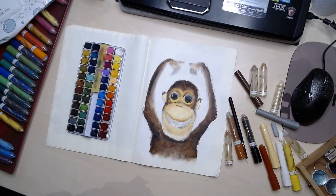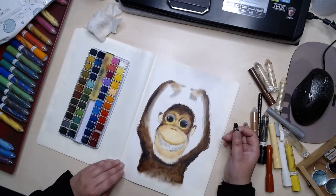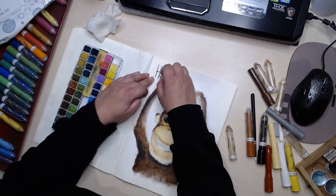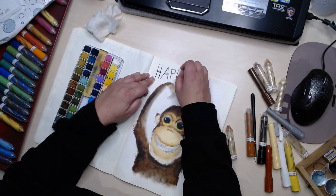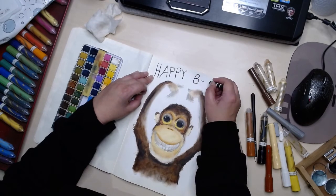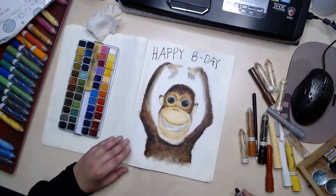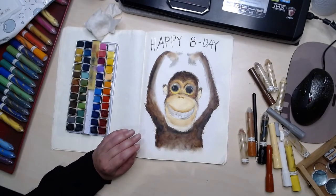This page will forever remind me of Janet. So now I want to write happy birthday Janet M. Young and then the date down here. I think I'm going to use a black Neocolor. And then I'm going to write Janet, maybe with a different color, maybe with a brown.